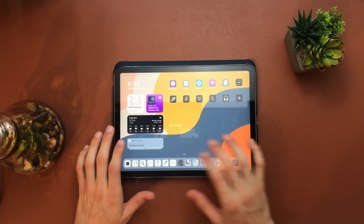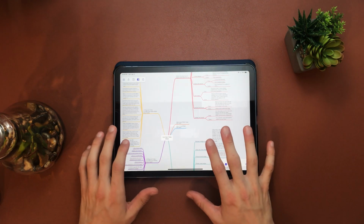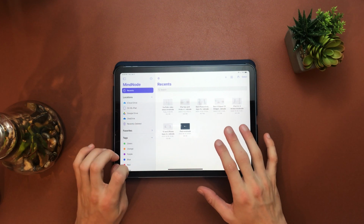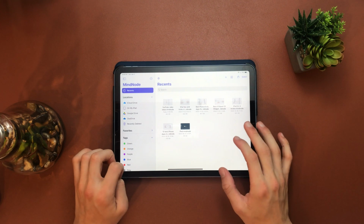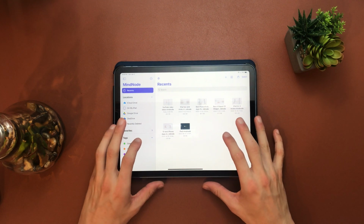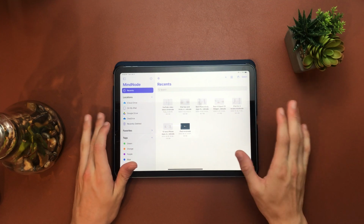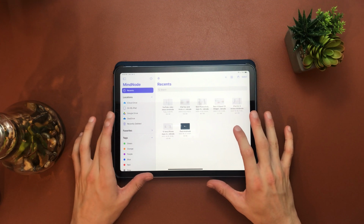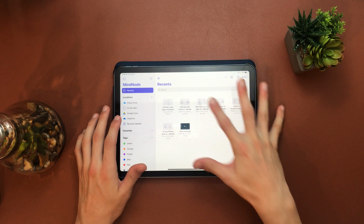You may have heard me talk about MindNode in previous videos, but because this is kind of a roundup of 2020 apps and apps that you can use in 2021 starting for January, I thought I'd incorporate this just because it's such a great app to use. So MindNode is kind of just a space where you can jot down your ideas into a kind of planned, graphic organizer kind of way.